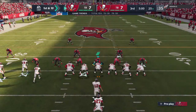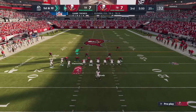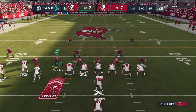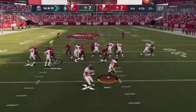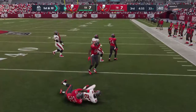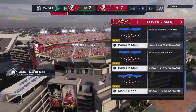The Bucs offense set to begin their next possession. Their defense has done the job. Now it's the offense's turn as they've got it 1st and 10. The second half starts with a carry by Jones. This will be stopped about 2 yards shy of the marker. 8-yard gain, 2nd and 2.